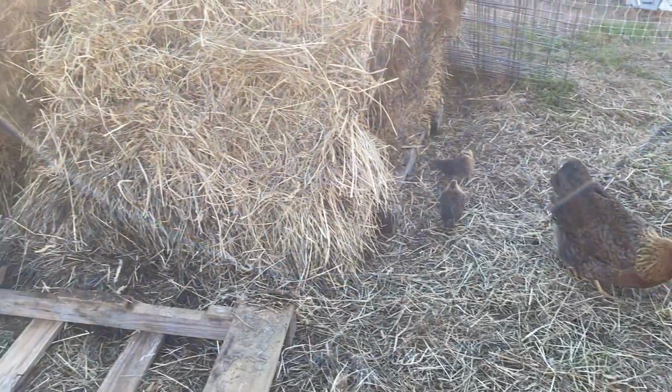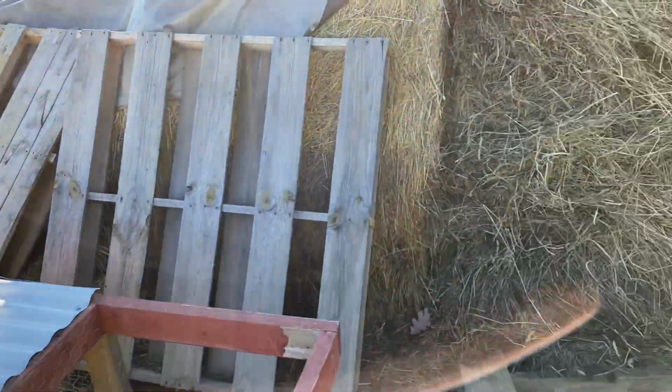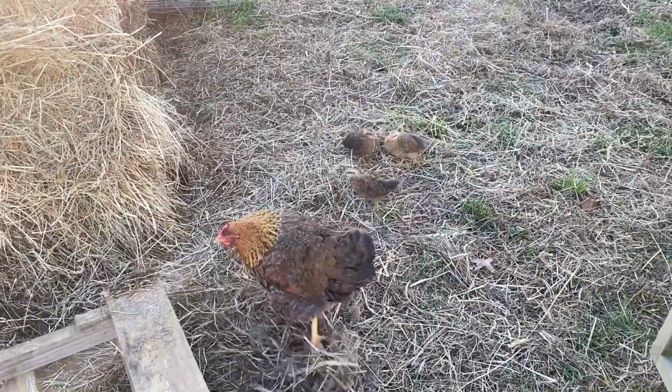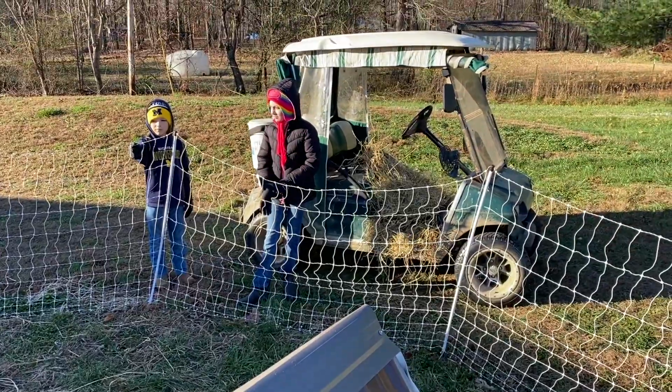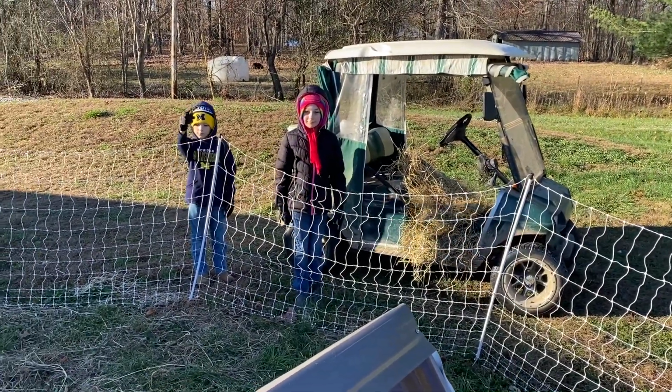So they still go in that nest every night. She had her nest up in between underneath that. So they're out of the weather and under mama, she's keeping them safe. So they are doing fantastic. So let's get this hay back to the nest boxes and then we will let the ducks go free.